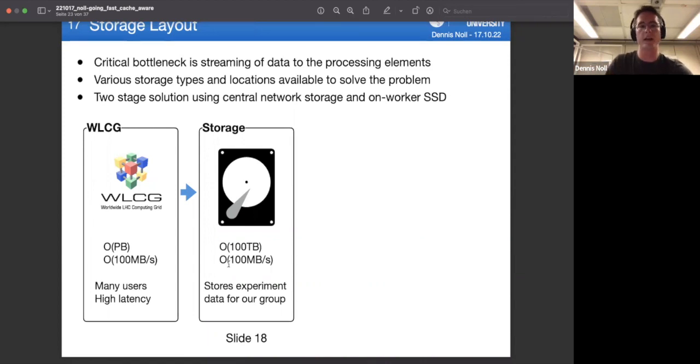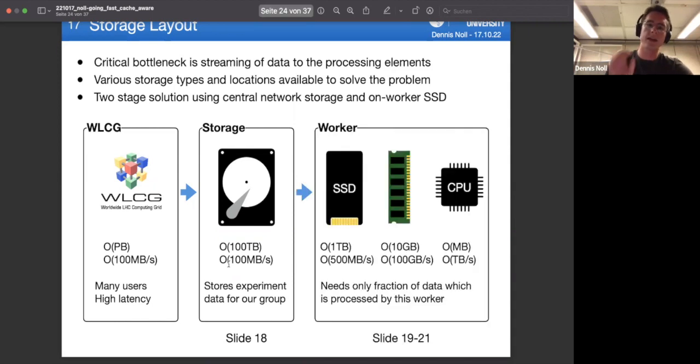So by storing the data on the storage, we do not need to access it from the WLCG all the time. And then we have all our different worker nodes. I only depict here one. And in the worker nodes, as you've just seen, we have this SSD in the order of 1 terabyte, which can be read with a speed of 500 megabytes per second. And also we have, of course, the RAM, where it would be nice to have stored all our data, but unfortunately it's only the size of about 10 to 100 gigabytes, but of course very fast with a speed of 100 gigabytes per second.